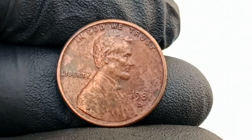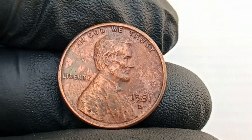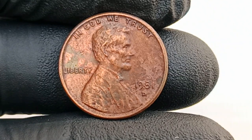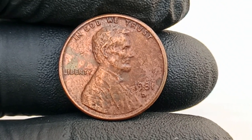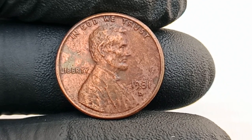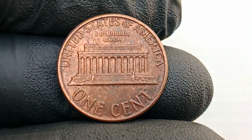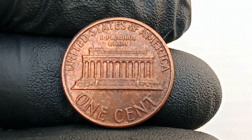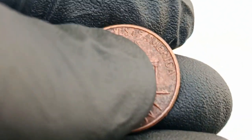It's all due to its rarity and the demand from collectors who are always on the lookout for rare and unique pieces of American numismatic history. A penny with this kind of backstory and rarity is a true gem in the world of coin collecting. Now, you might be wondering, how can I tell if I have a 1981 D close AM penny in my collection? Great question. It's actually pretty easy to identify once you know what to look for.